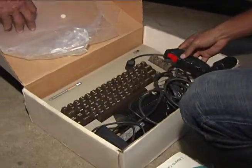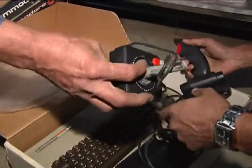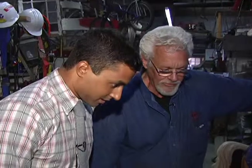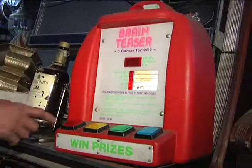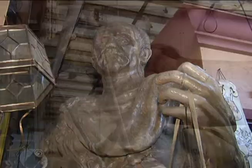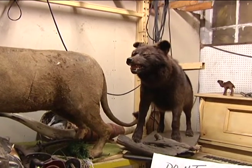So this is the great-grandfather of video gaming, the Commodore 64. It is. Some of these items are for sale. Deposit your 25 cents, please. How does this work? So they ask you questions, you have your choice between 1, 2, 3 answers, you know what I mean? And some are not. They were donated to a school from the African Lion Safari, and he said, sure, he could take them, and we put them on display.